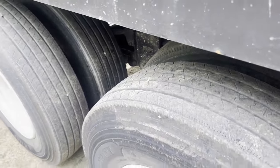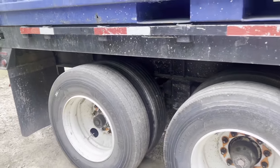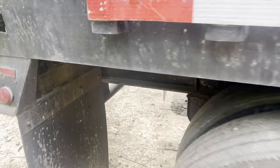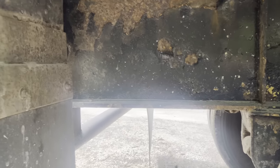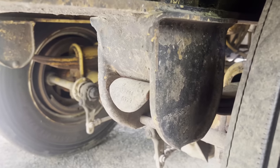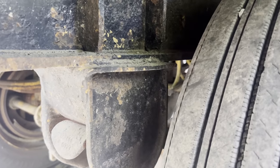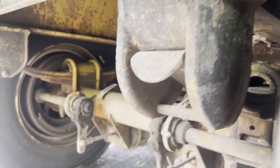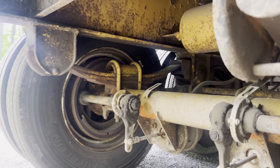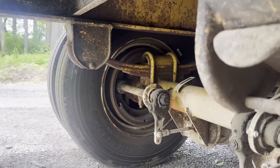Oh, I got some really nice looking 11R22.5 tires on this trailer here. The trailer itself seems to be in pretty good shape. A little bit of rust starting back here, but nothing serious. It's all just surface rust at the moment. A lot of times the suspension components will rot through. There's kind of like a dead area in here that collects moisture, and those will rot out, but they look pretty good. Look at the tons of meat left on the brake linings. Pretty good trailer, I think.